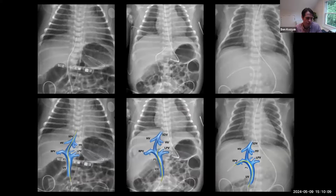Given the fact, though, that having a central UV can really make a difference for the management of our patients and spare them other forms of central access that they might otherwise not need, and vessels that they might otherwise need for things like cardiac catheterization and ECMO, we developed this process for resiting these lines or successfully placing these lines with ultrasound.